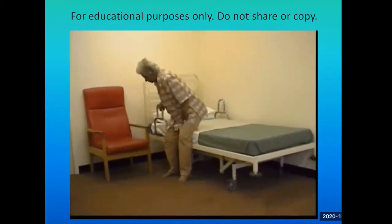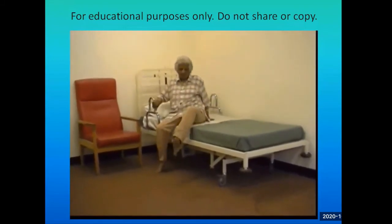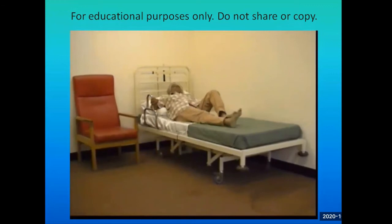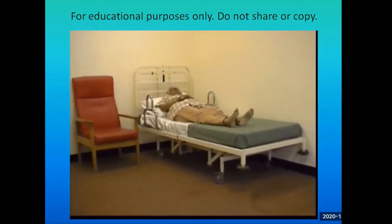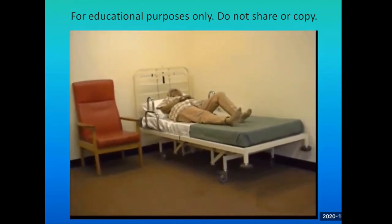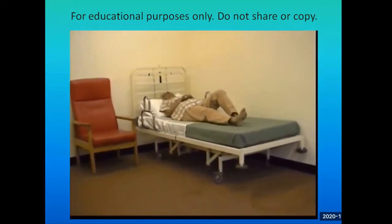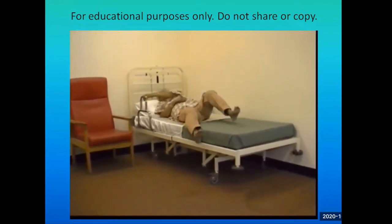And here it is being used together with quite an old-fashioned, now, satin draw sheet. This was actually filmed before you could get the sheets with the low friction centers. You can get them all in one now, but this was in a draw sheet style.